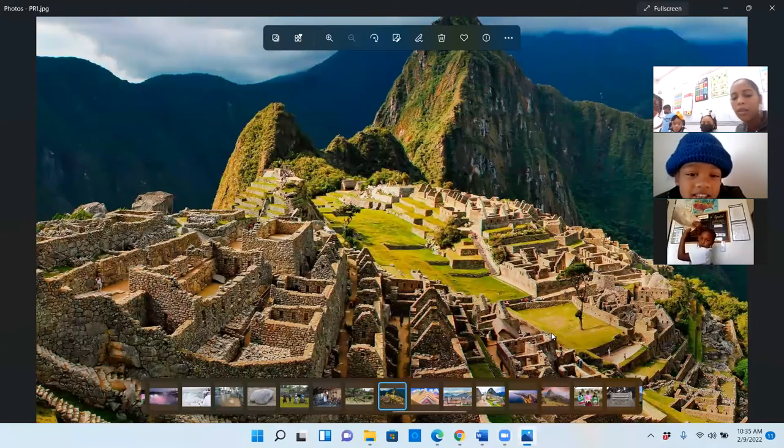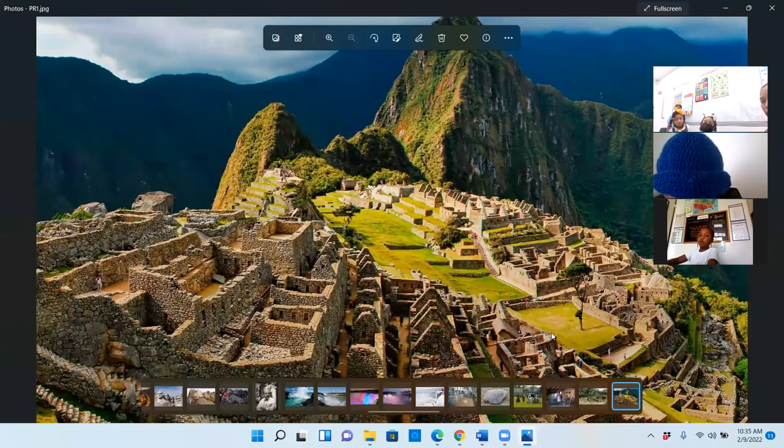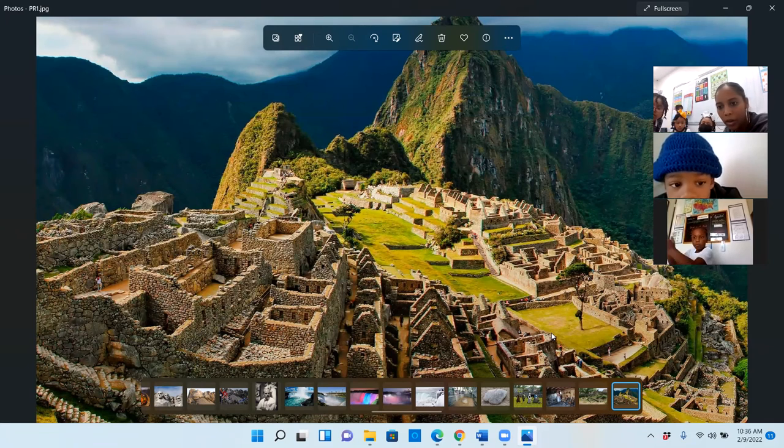Okay, so here. In Peru, remember I told you a lot of people live in mountain villages? That's an example of that. So that's in the mountains. That's really cool. They don't have a roof if it rains.